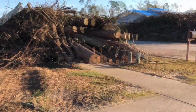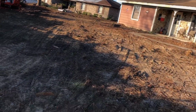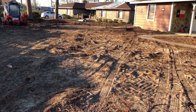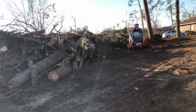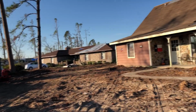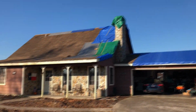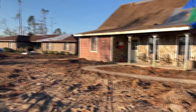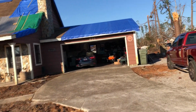Here's a pile from over here. Here's this big pile. You can see the bobcat over there. The guys are gonna come today again to finish doing the backyard. So the backyard, no trees were salvageable. We lost all of them. And there was just too much for them to get that one day with the front yard. So they came and did the backyard, and we'll finish that today. Here's the house. Front yard pretty much looks the same, just a bunch of dirt. You can see. We could finally fit a car in the garage now, so that's nice.